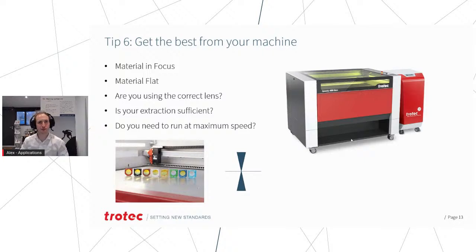So the final thing we're going to cover is, if photo engraving is something that you really are looking to do and you really want to incorporate into your business, you really do need to make sure that you take as much setup time as possible. So we'll just talk through a few little points here.